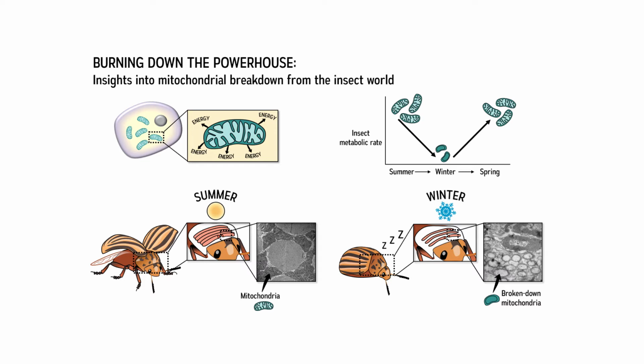So in the winter, when gas prices go up, their metabolism, or metabolic rate, goes down, and they enter a state of hibernation. And they're not just sleeping until the spring, they're actually lowering their metabolic rate by 88%. Now when I discovered this, I wanted to know how.